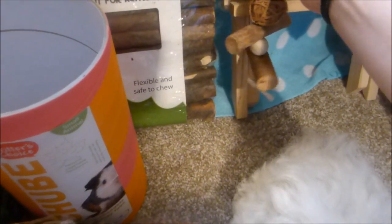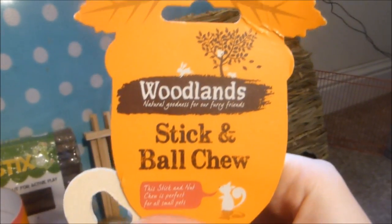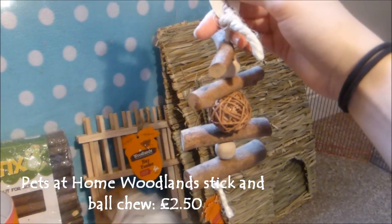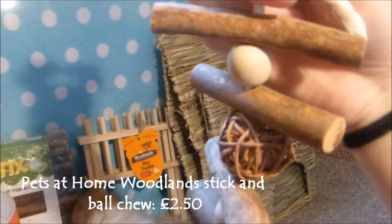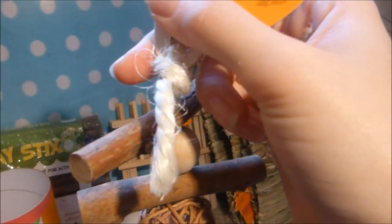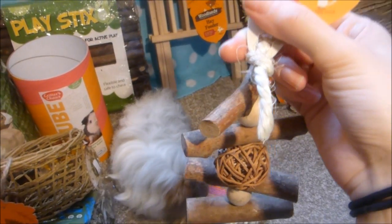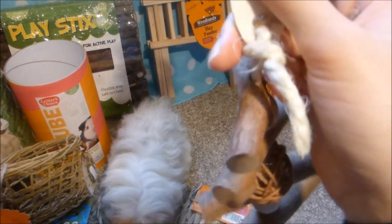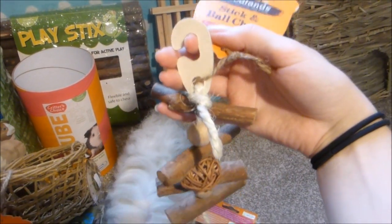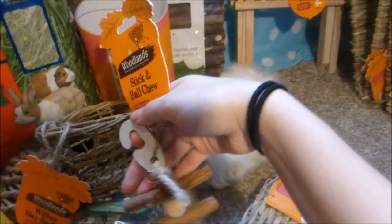So up next we've got this Woodlands stick and ball chew. It's all tied up, obviously that comes out so it's longer, and it's got some twigs and some balls on it. This is to go with their loofah chew which they've already got. I know they probably won't pay much attention to it, but I like this thing. It looks nice in the cage as a bit of decoration and adds a natural touch, so it's more of a decoration rather than something they're actually going to use.